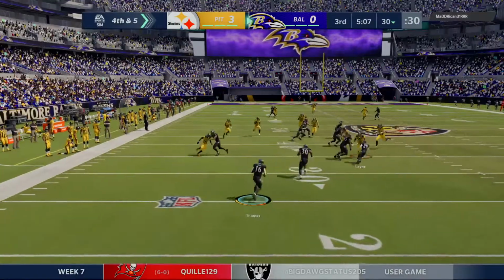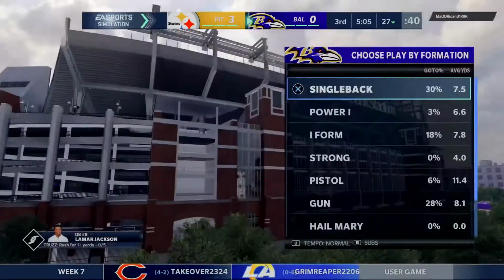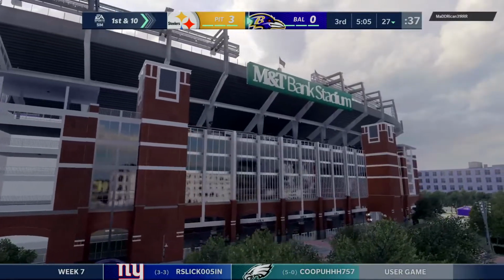His first punt, 45 yards. This looks good as well. Here's Thomas on the return. A 40-yard punt, no return. And possession will switch hands, 1st and 10. At their own 27-yard line.